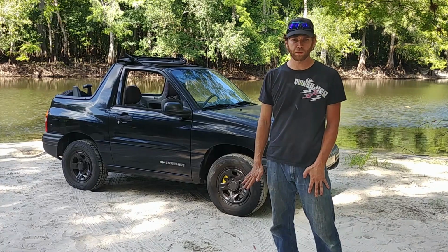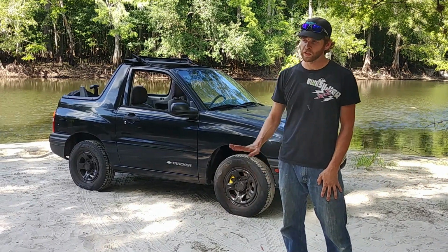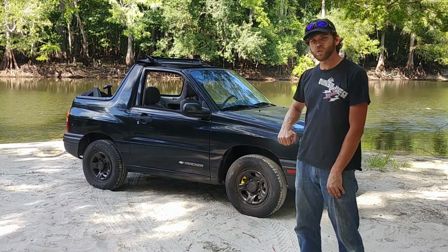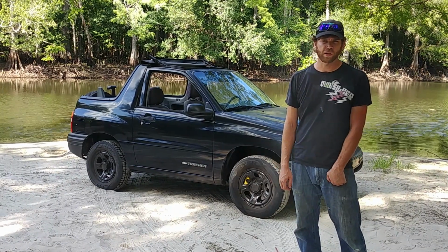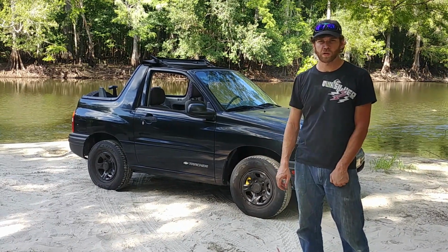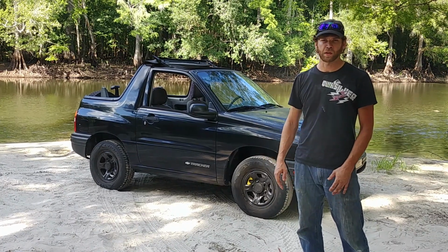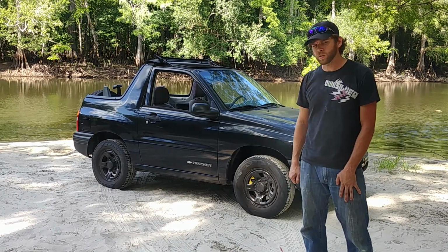This is my 2000 Chevy Tracker. It's got a 2.0 four-cylinder engine in it, right now with an automatic transmission, that will change later. And it's only two-wheel drive, but despite that, we've been out here at the Croom trails in Florida today, thrashing around, doing some hill climbs, going down some trails, and I've been very impressed with what we've been able to get through and things I've been able to go over and across. So, with that said, let's go ahead and take a look around the vehicle.